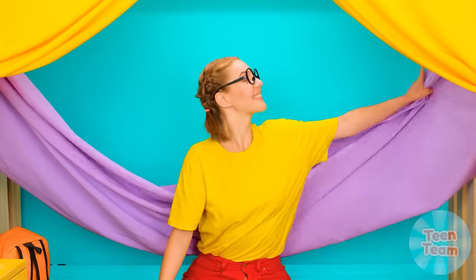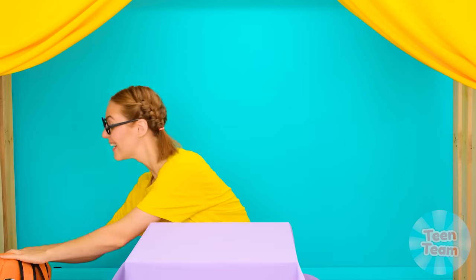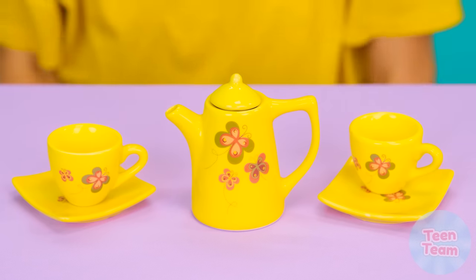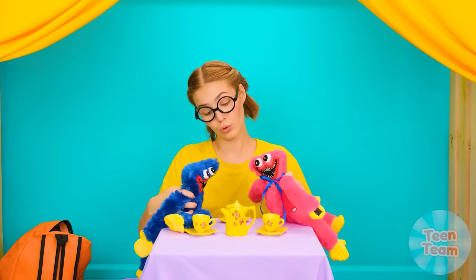It's kind of boring. Idea! The hammock isn't needed yet. I'll make a table out of this nightstand and this fabric. It should be beautiful. Now we need to add the utensils. It's just a tea set. What cute mugs. Welcome to the tea party, my friends. Oh my. What a kindergarten tea party.